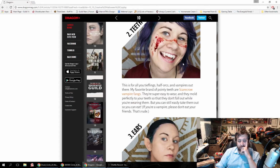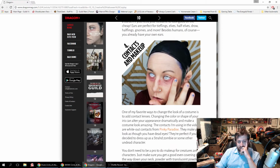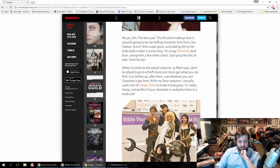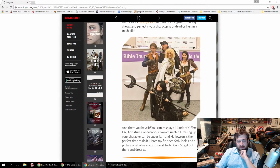But this is vampire fangs, doing ears. Contacts, I don't like contacts, but take it to the next level. And this is Dirt. This is her playing her tiefling character, Strix. And here you can see everybody all dressed up. And there is her right there.